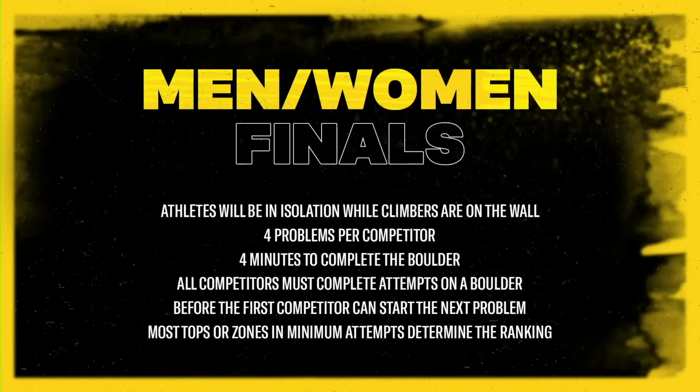Okay, so as we talked about at the top of the show, the first boulder, 4 problems per competitor, 4 minutes to complete the problem. How we decide the winner is the most tops in the least number of tries, followed by the most zones. So most tops, most zones, least number of attempts is going to put you on top of that podium. We say tops are king. All right, well, easy to follow. You're trying to get to the top of these boulders.